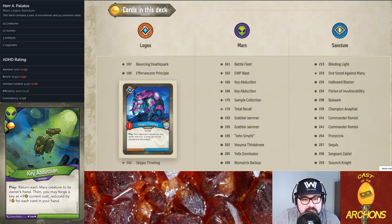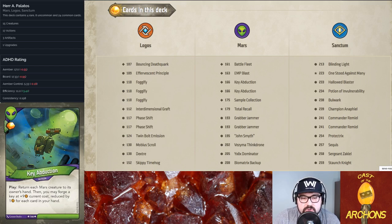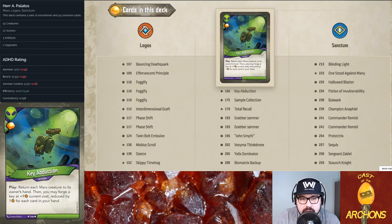which is great because again it allows your creatures to stay on the board longer, which plays into the strategy of this deck. So let's jump into Mars. The ones that jump out here that you're going to be super interested in are the 2 Key Abductions. That's right, 2 of them, which makes the deck a lot more consistent.